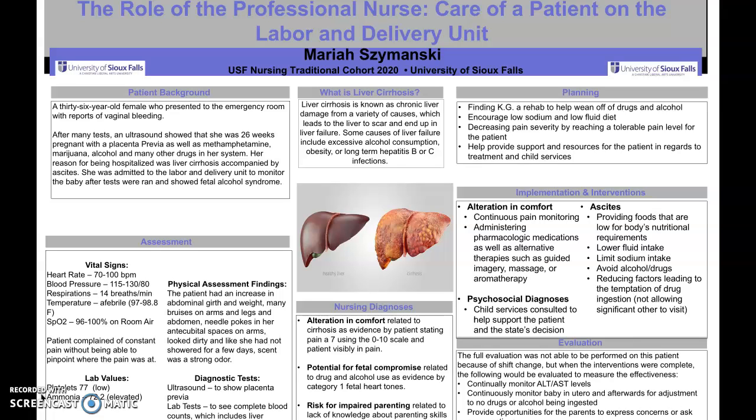However, she complained of constant pain without being able to pinpoint where it was at. Therefore, she was on a lidocaine patch and Subutex for pain. Her other medications included lactulose for her liver, Lasix, and Vistaril to help her sleep.